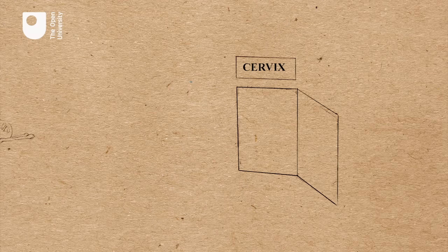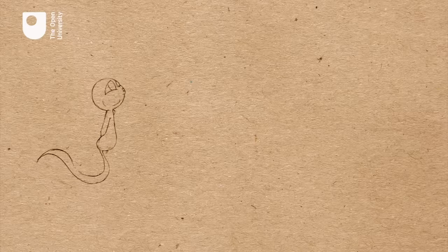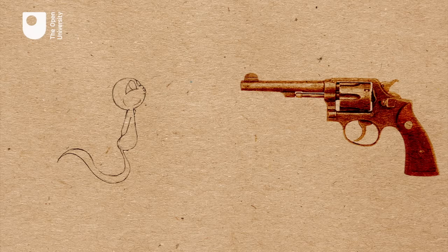Of the sperm left over, those that don't run out of energy, some might find their way out of the womb through the cervix. Some may escape into the body cavity until they're destroyed by the woman's body defense systems.